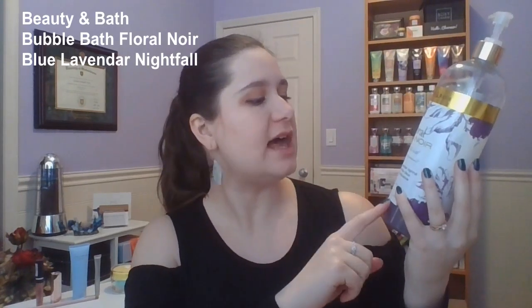So kind of fun. This is the item that I use when I'm doing a hair mask, because I try to do the hair mask when I take a bubble bath. I believe I've taken 3 bubble baths over the course of January, so that's not bad. So for N, this is the Beauty and Bath Floral Noir Bubble Bath in Blue Lavender Nightfall. Not a big lavender person, but this bubble bath is like crazy old. And it's not terrible.